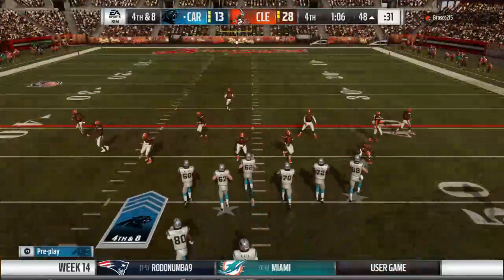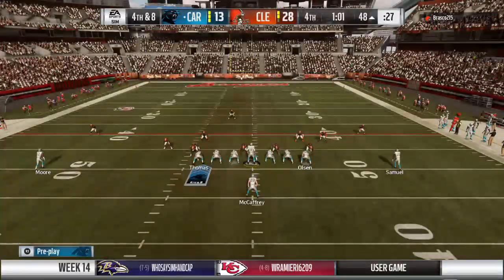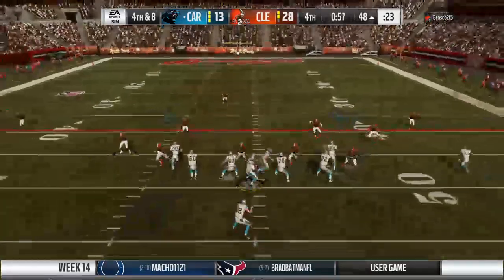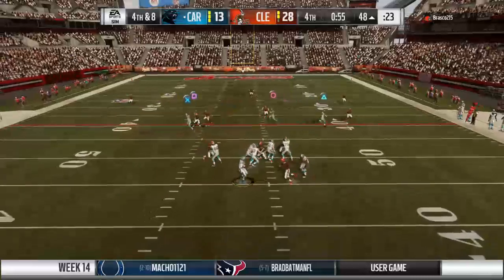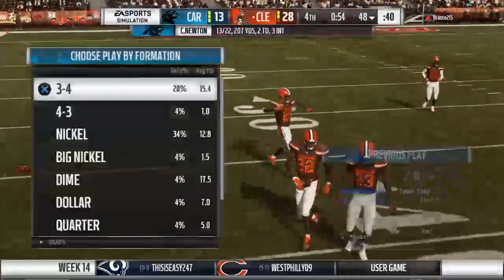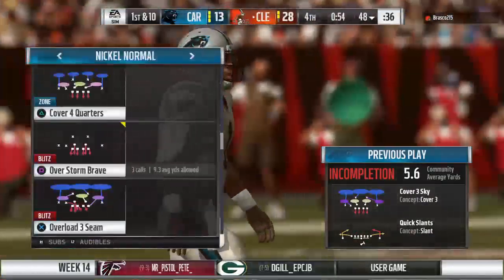And they're indeed going to go for it here on 4th down. So trailing here in the last quarter, let's see how this plays out. As expected, they're going for it to keep the drive alive. And this is incomplete. They had to go for it with such little time remaining, and the Browns are going to win the football game.